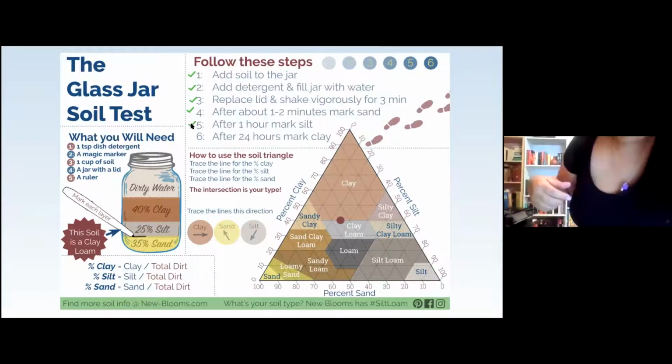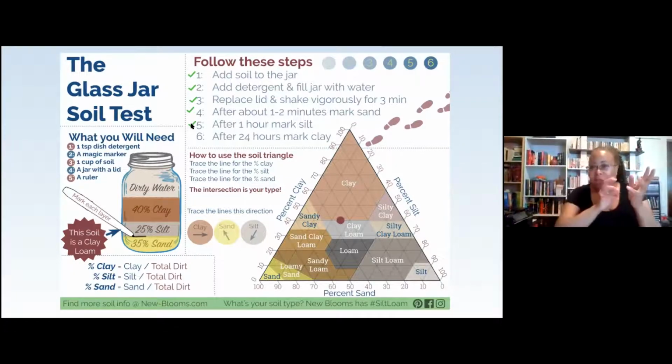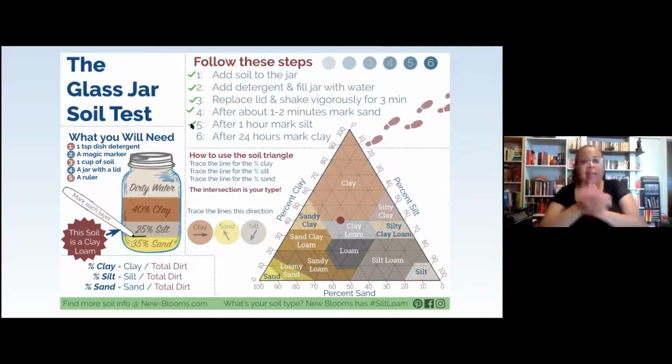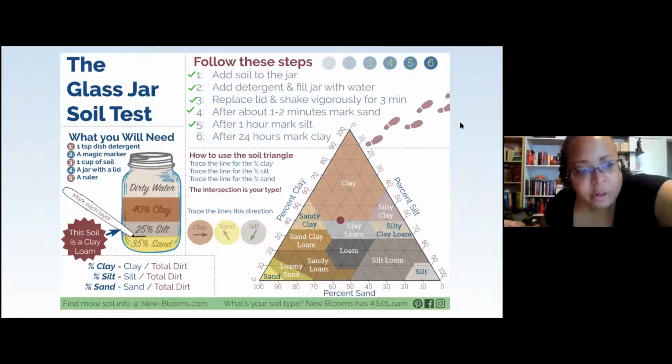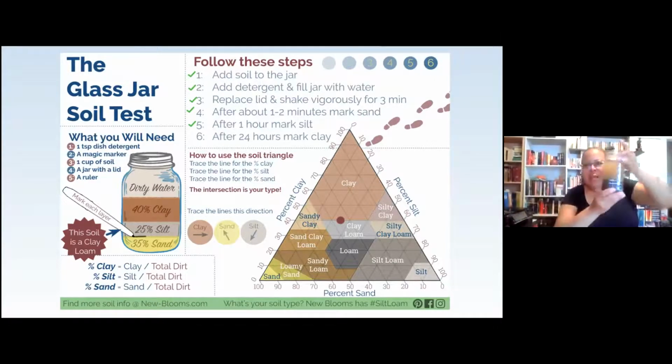Maybe for some of your older students, we can profile it even further. You might just want to do it visually. What does it look like? Does it look more sandy? Does it look like more clay, etc.? Does it look like more silt? Then, from your sample, you're going to come up with the percentages of each type.